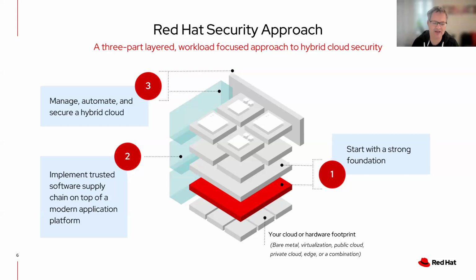The second level is implementing a trusted supply chain from development to deployment and to the runtime. So it allows tracking SBOMs, signatures, signed image validation of signatures at runtime, and also securing against vulnerabilities and compliance checking all the way from development to production, and also automating the management of secure hybrid cloud.